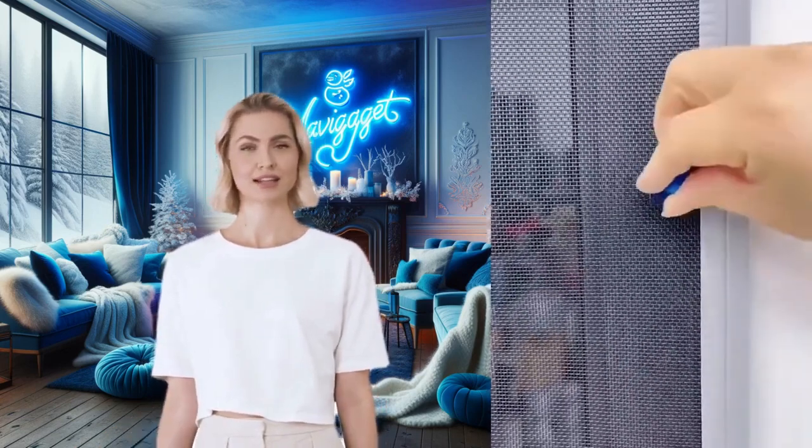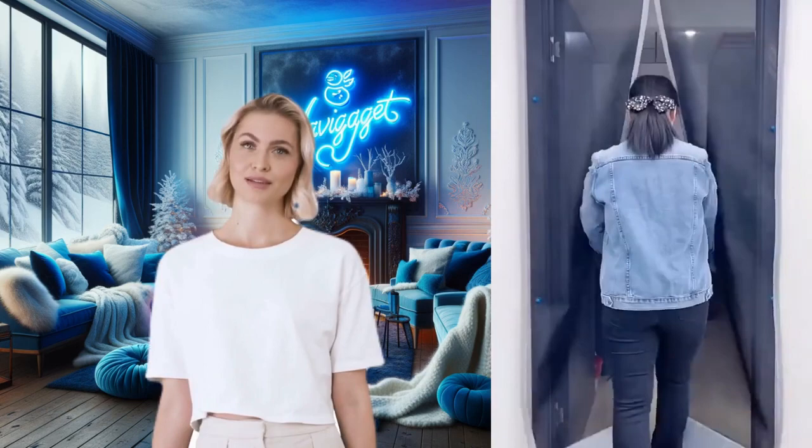Now, moving indoors, discover a windproof, noise-reducing door curtain. It's magnetic, easy to install, and instantly elevates your home's comfort and quiet.